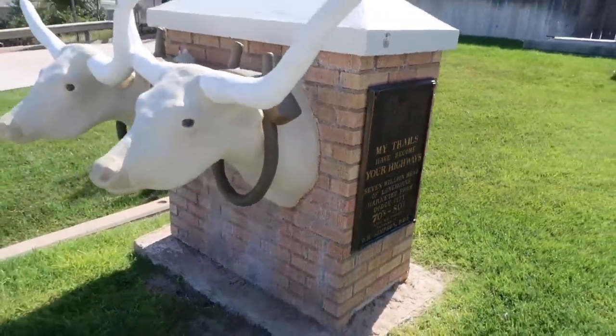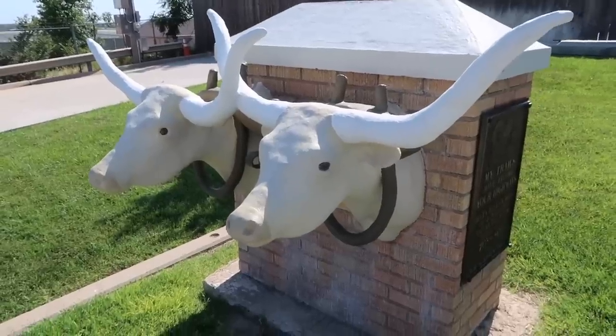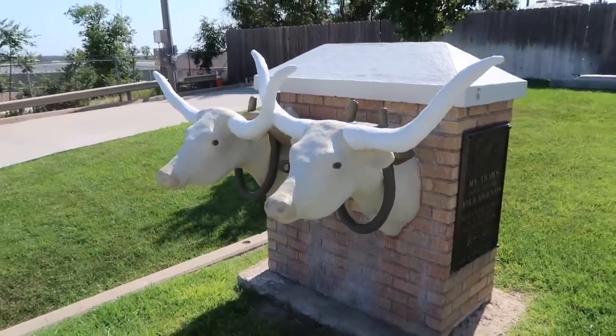7 million head of longhorns? Does that match up with you? I thought it was 4 million at the museum. 4 or 7. Maybe it might have been 7.